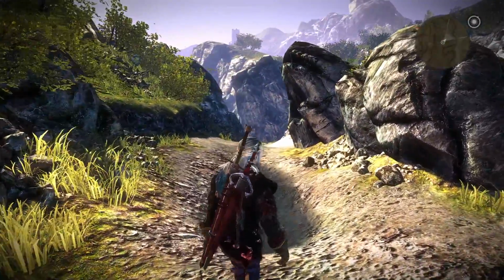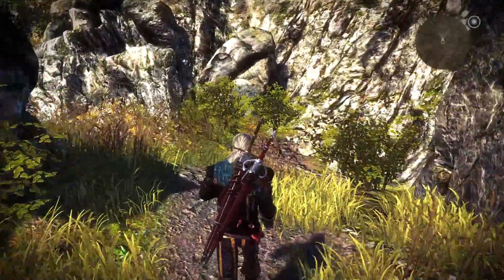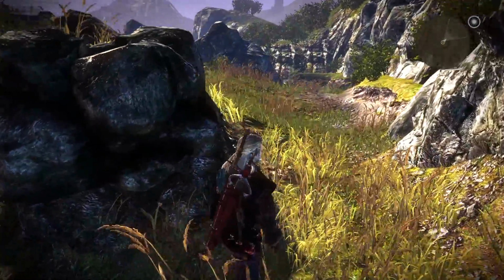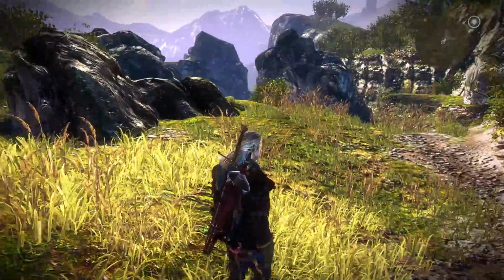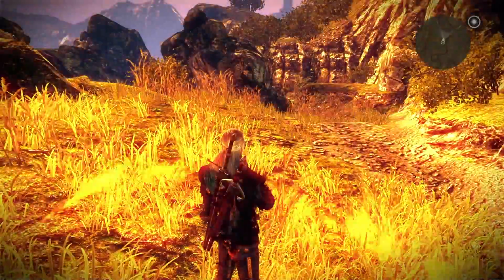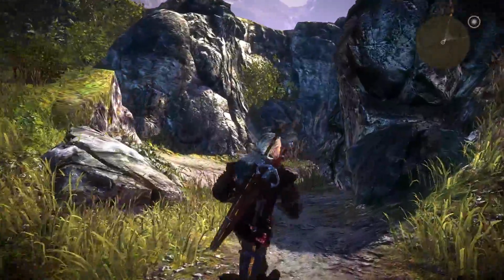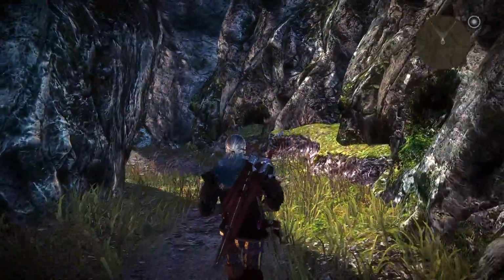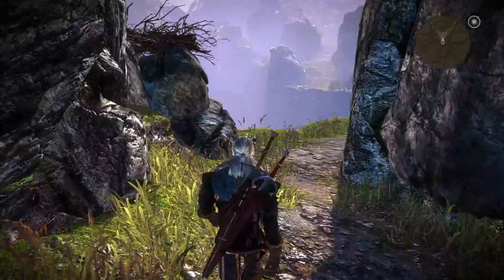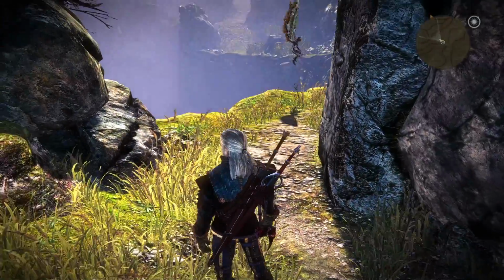Okay, so we must make sure that we do not kill the female troll. I mean, the moment she attacks us, that might be a little bit more difficult, but I'll try. I mean, that's the least I can do, I guess. But first, we got to find her. Wherever she may be. And also, this is the only place I think I can go.